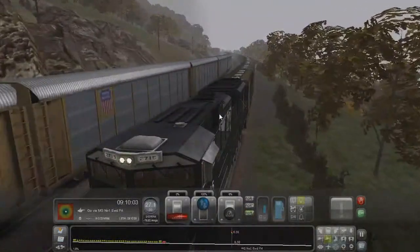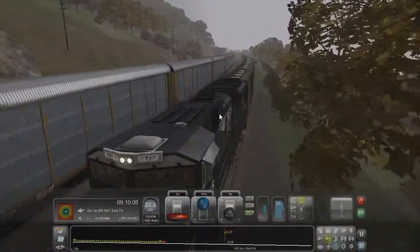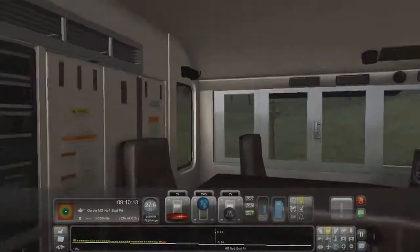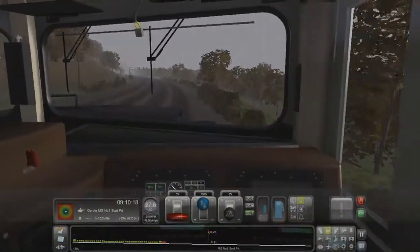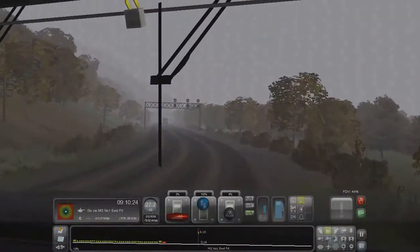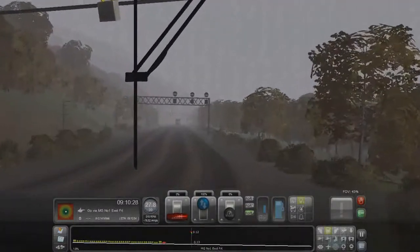That signal was in a caution aspect before I went through it. It probably just changed after I went through, and then I didn't see it till after I was already under it. Lovely scenery. The fog is just the right level of creepy. Though I wish these signals were brighter and easier to see from a distance in the fog.